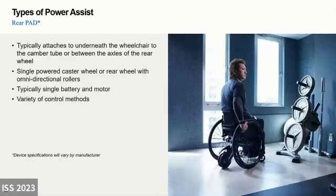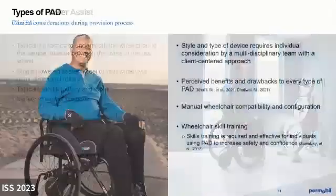And then a rear power assist device attaches underneath the wheelchair, either on the camber tube or between the axles. And this either includes a single powered caster wheel or a rear wheel with omnidirectional rollers. There's usually a singular battery and a singular motor. And then there are a variety of different control methods or input devices available. And again, varies by manufacturer.